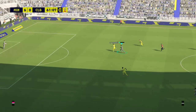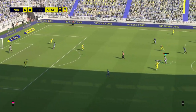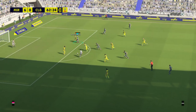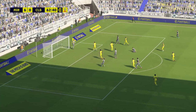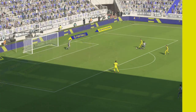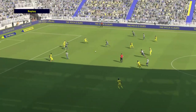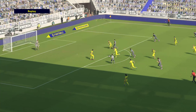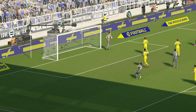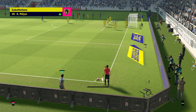Delicate ball, and it needs to be. Oh, he's onto this. That's an excellent interception. And he can clear it away. Now the finish! Substitutions taking place. Corner number three coming up.